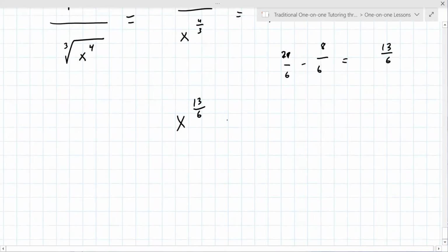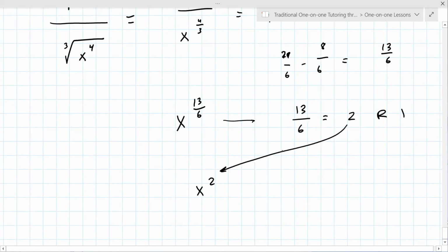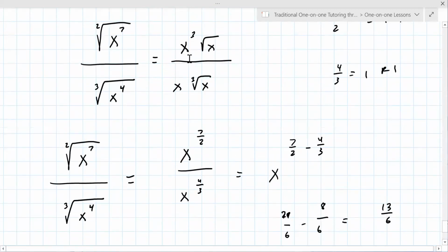And that's where you do want to do the thing we've been doing, which is to take 13 and divide it by 6, which is 2 with a remainder of 1, and your final answer would be x squared times the 6th root of x. The 6 tells you the root, the 6th root of x. And this likely would be how the answer is presented. Okay. So sometimes you got to try the problem one way, say, that's not really doing much, and then go the other way and see if you can get there and figure it out.